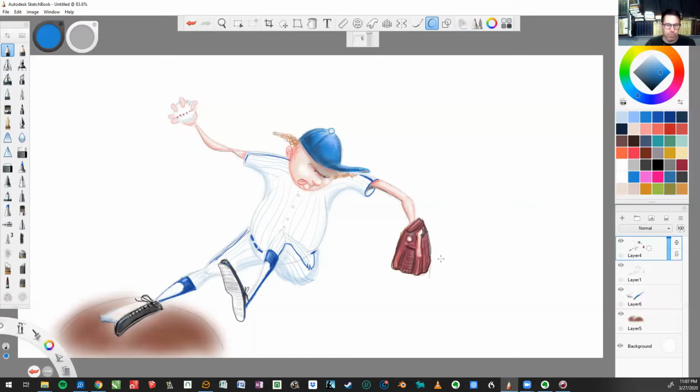Okay, looking pretty good, I think. Okay, let's do the edge of this sock right here with white, or excuse me, light blue. This sock too, edge of it with light blue. Okay. Oh boy. I think we're ready.